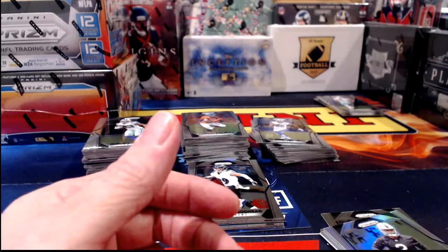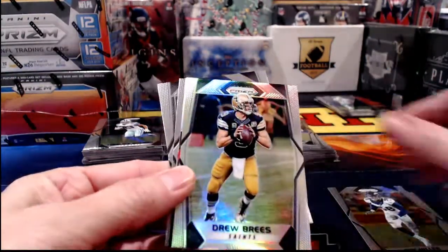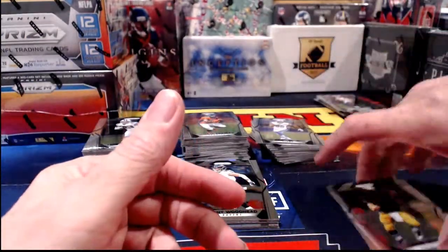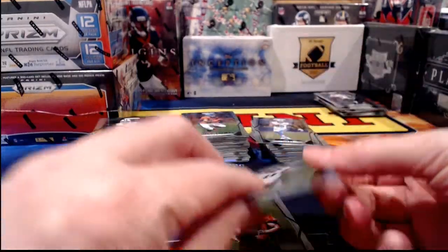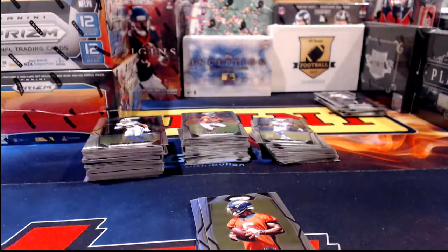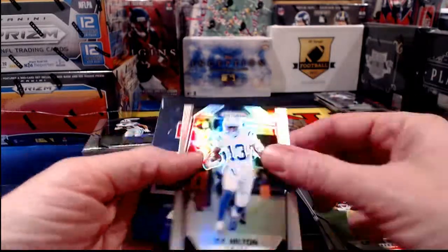Why did I put Carlos Henderson in with the autographs? Whoops. Garyon Conley, Matthew Days, Von Miller, Drew Brees. Tavon Austin for the Rams to 199. Whoops. Well, the stack is trying to slide around there. Once you put sleeves on them, they like to slide around. Isaiah McKenzie, Taco Charlton, Carlos Hyde, T.Y. Hilton.